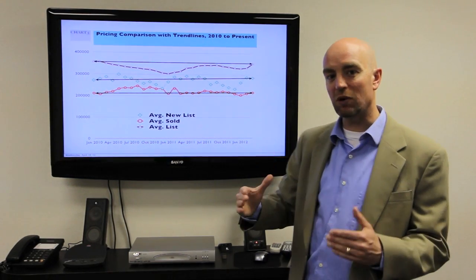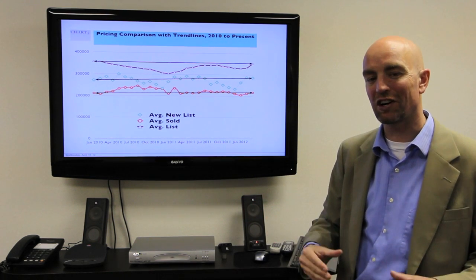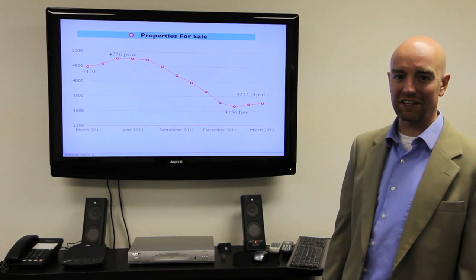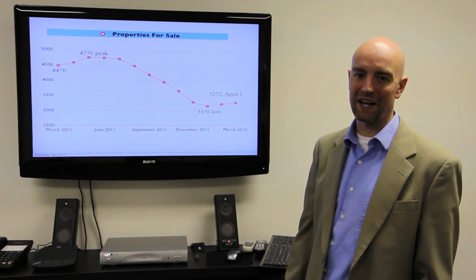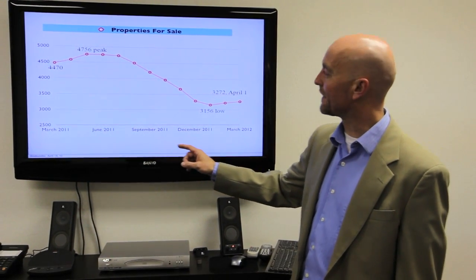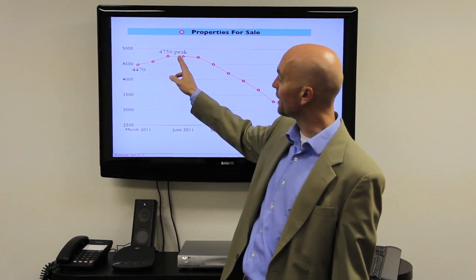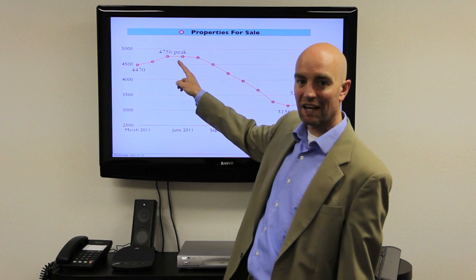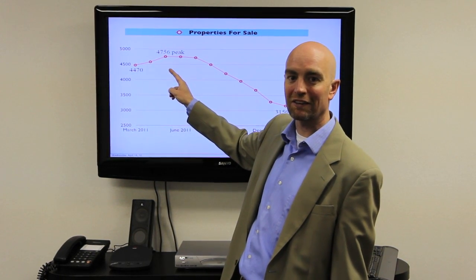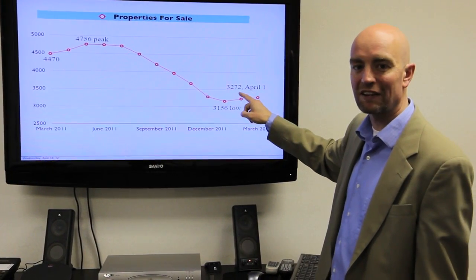And what we're seeing with that low supply at 4.5 months worth of inventory that's out there is that there's going to be pressure to drive the prices slightly higher. This is the horse that's leading the cart right now when it comes to what's affecting the marketplace the most. And this indicates the properties that are for sale. At this time last year, we had 4,470 listings for sale, and the marketplace peaked out at 4,756. We don't think that we're going to see 4,000 listings on the market this year. At the start of April 1st, we were at 3,272 listings.